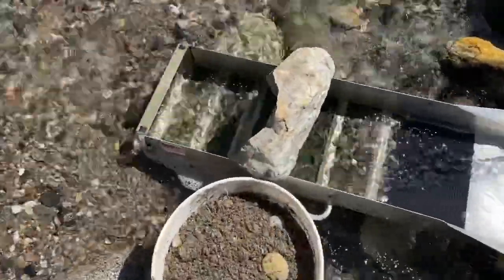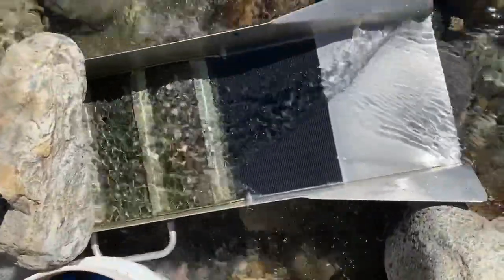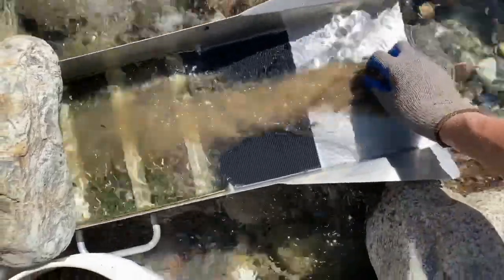All right, so I got my sluice set up over here. There's a couple pieces in there. I don't know if it's visible, but since we didn't have that much time left, I'm just grabbing this stuff with my hand, and I'm just letting the flow of the water do the work.